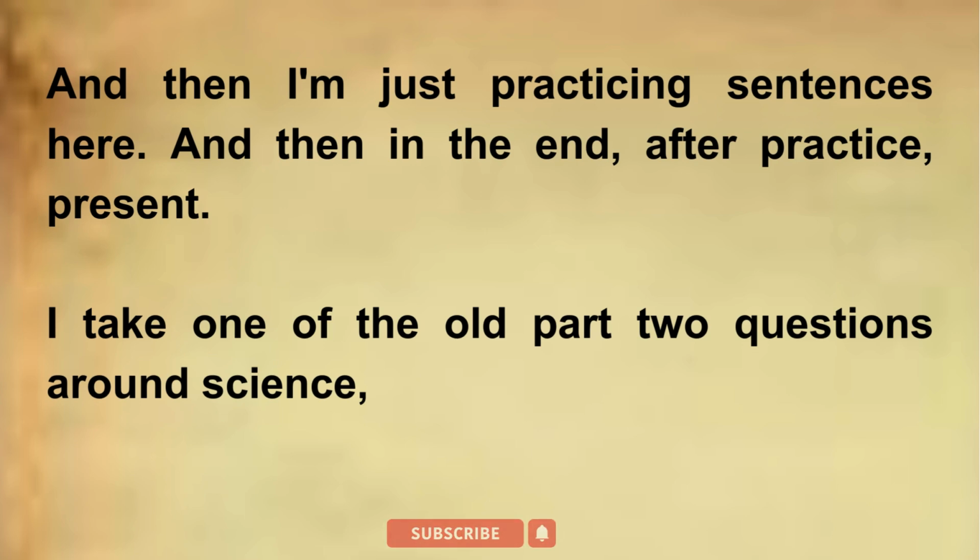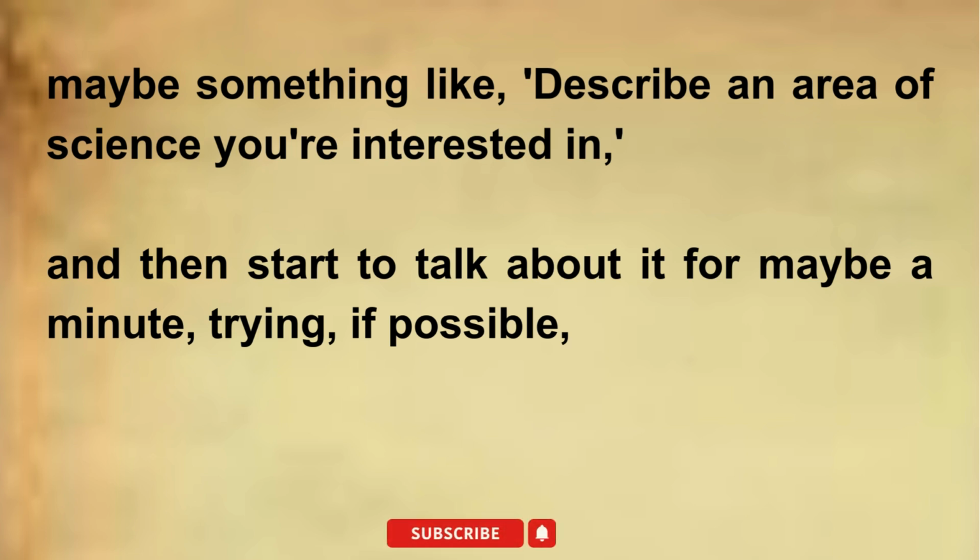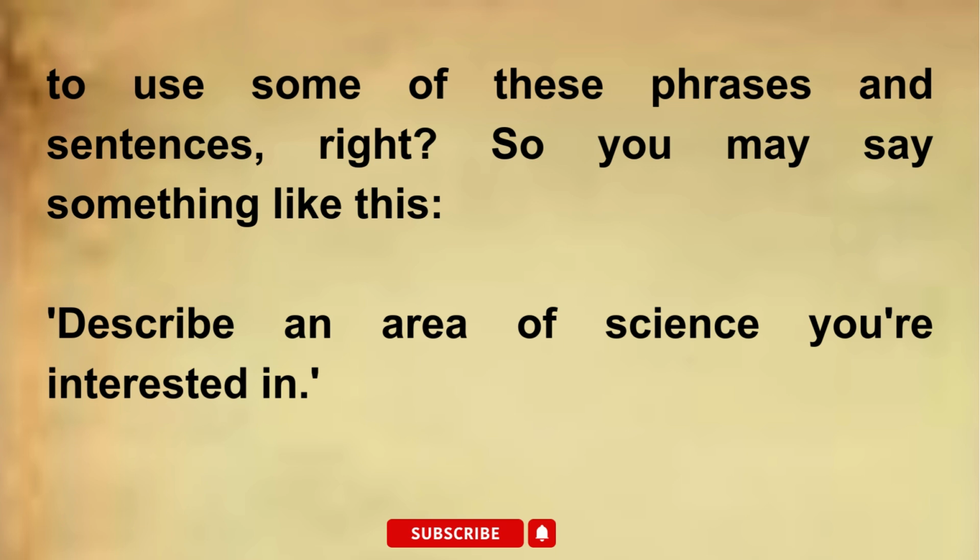And then in the end, after practice, present. I take one of the old Part 2 questions around science, maybe something like, describe an area of science you're interested in, and then start to talk about it for maybe a minute, trying, if possible, to use some of these phrases and sentences. So you may say something like this. Describe an area of science you're interested in.